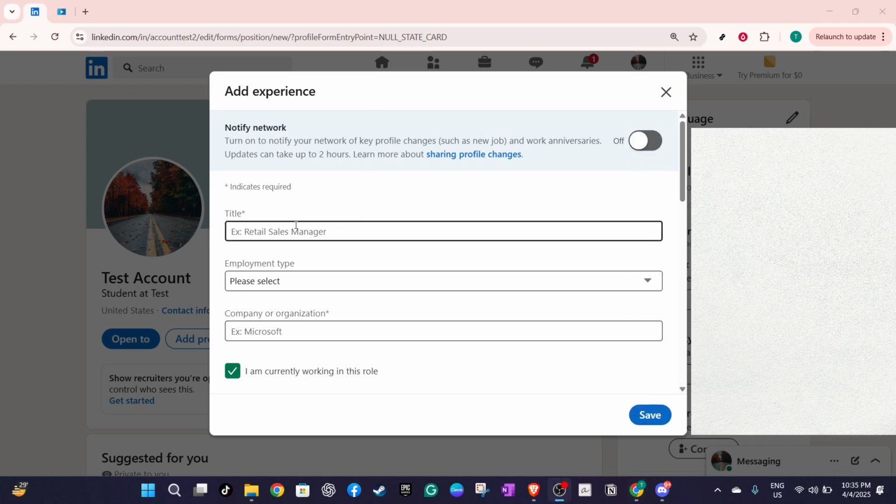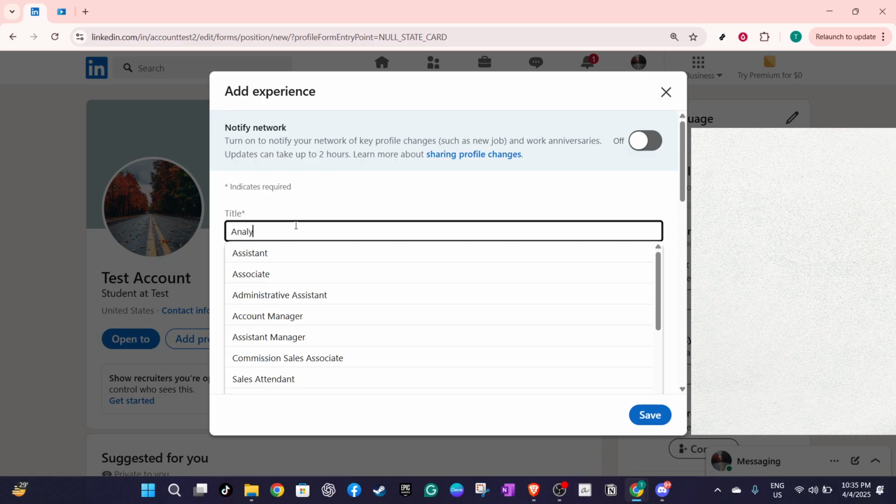Each role should be treated as a separate experience entry. Even though it's within the same organization, each entry should uniquely reflect the responsibilities and achievements associated with that position. Think of each new entry as an opportunity to highlight how you've grown and evolved over time.